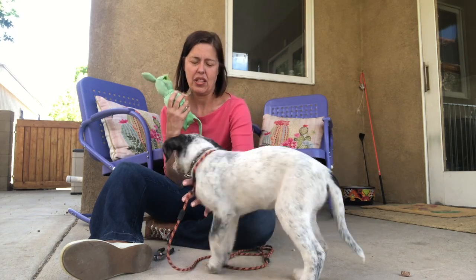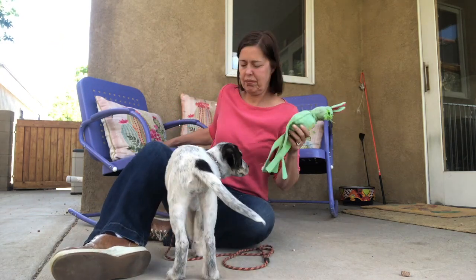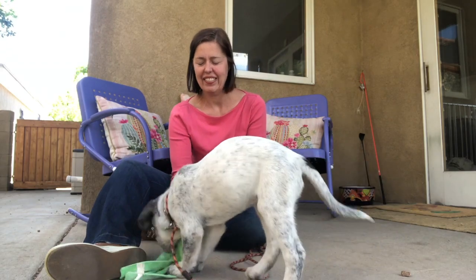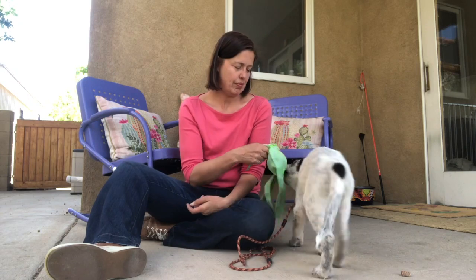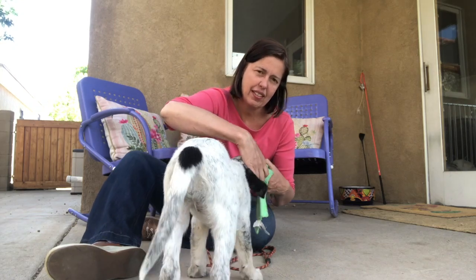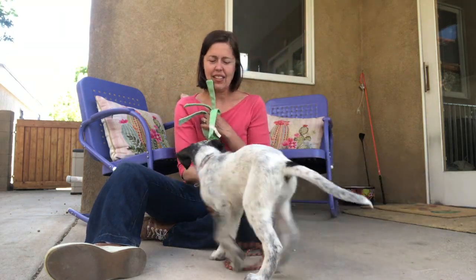Nope. So she gets this toy back when she's polite and looks at me, not when she's jumping for it. Nope. Okay. Good girl. There you go. This is our third lesson doing this, so she's kind of getting the hang of it. Out. Out. Good girl.